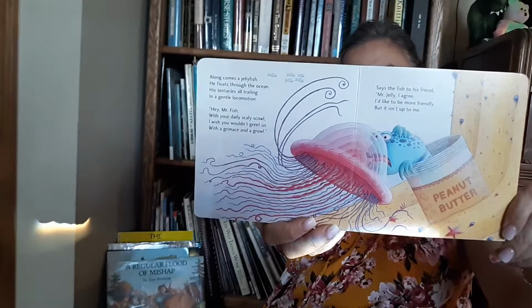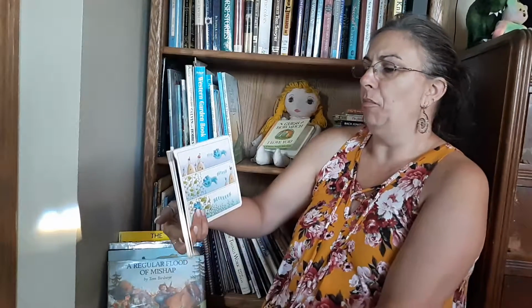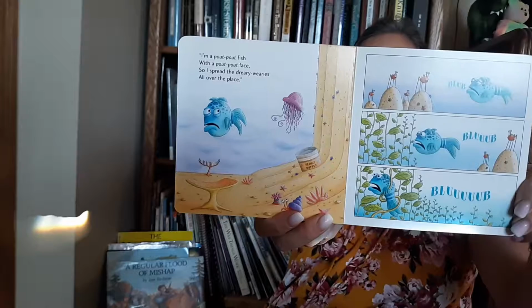Along comes a jellyfish. He floats through the ocean. His tentacles are trailing in a gentle locomotion. Hey, Mr. Fish, with your daily scaly scowl, I wish you wouldn't greet us with a grimace and a growl. Says the fish to his friend, Mr. Jelly, I agree. I'd like to be more friendly, but it isn't up to me. I'm a pout-pout fish with a pout-pout face, so I spread the dreary worries all over the place. Blub, blub, blub. Oh, this is killing me.